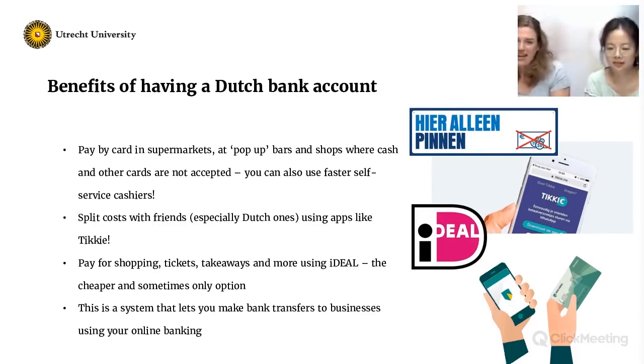Yeah, and also if you want to order things online, order takeout or buy clothes online or anything and you want it to be sent to your house, then the most common payment method is iDEAL. iDEAL is also connected to your online banking. So if you go to an app and you want to order food, you can pay with iDEAL, and then it will reconnect to your online banking account. You have to log in, and then it will automatically be paid from your Dutch bank account. So that's also very useful to have, and it's the most common payment method on the internet.